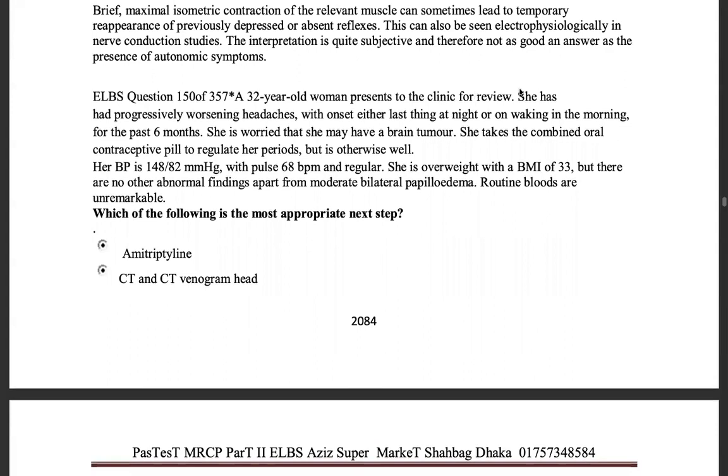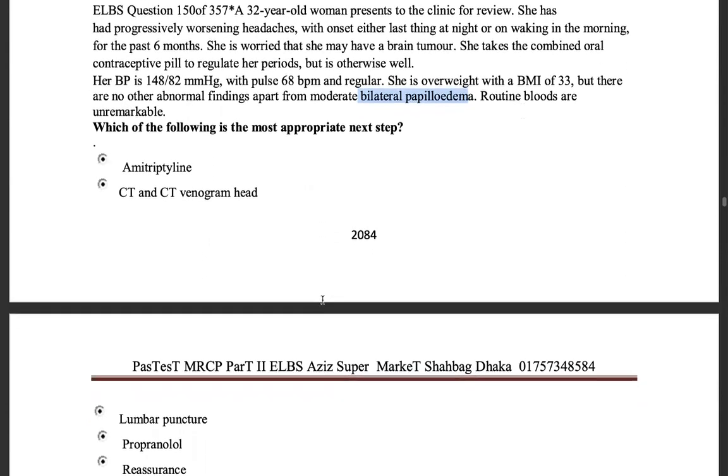A 32-year-old woman presents to the clinic for review. She has had a progressively worsening headache, with onset last thing at night and on waking in the morning, for the last 6 months. She is worried that she may have a brain tumor. She takes a combined oral contraceptive pill to regulate her period, but is otherwise well. Her BP is 148/82, pulse 68 and regular. She is overweight, BMI 33, but there are no other abnormal findings apart from the bilateral papilloedema. The routine examination is unremarkable. CT venogram will be the answer. I hope this is like benign intracranial hypertension.